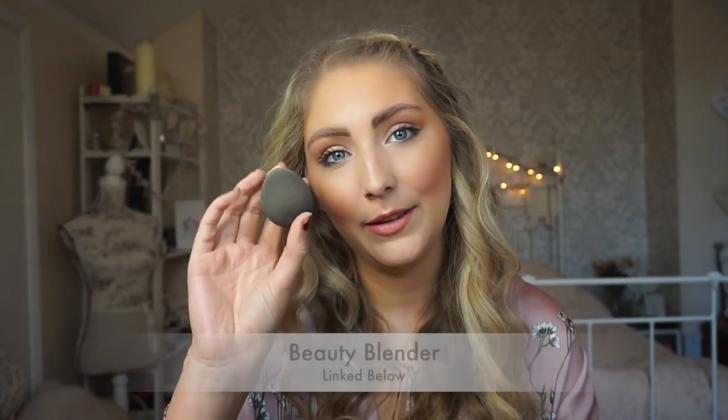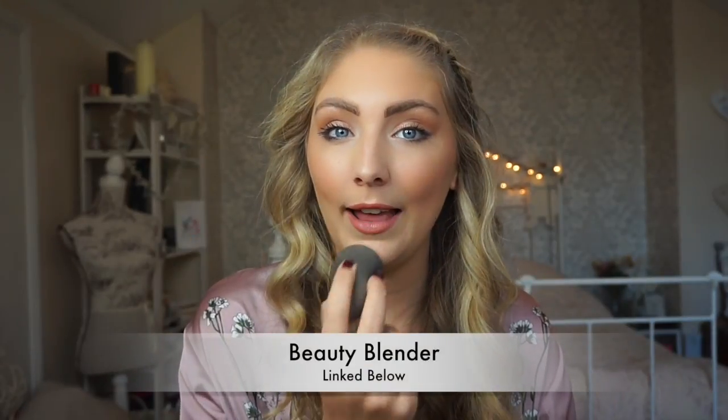My favourite beauty tool has to be the Beauty Blender. It's just like the best. I'm a massive fan of the Real Techniques one as well, so either are great, but I don't know what I'd do without it. It just makes my makeup so easy because I just blend, and that's it. That's all you have to do, is bounce it, and you will have the most flawless makeup.